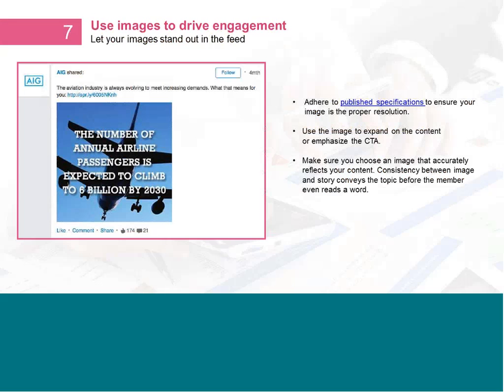Images are the best way to drive engagement in the feed, whether on desktop or on mobile device. So in this example from AIG, they're using what we simply call a rich media image post, which means they're actually attaching a large format image or infographic instead of just pulling in a thumbnail from the URL. These do tend to get higher engagement rates amongst most audiences on LinkedIn. We do provide a link to publish specs in here, so make sure that when you are getting ready to upload that image that the file type is right and the ratios are okay.